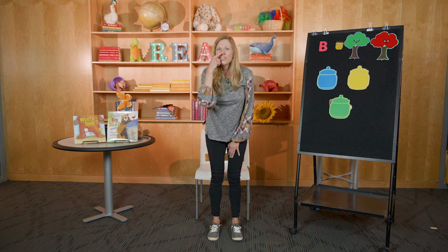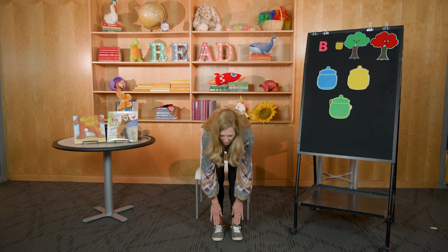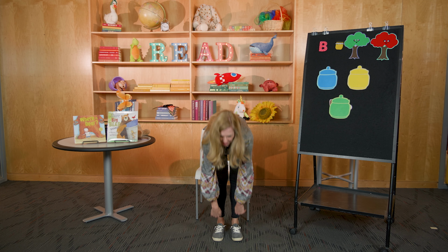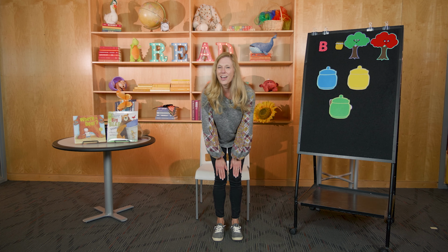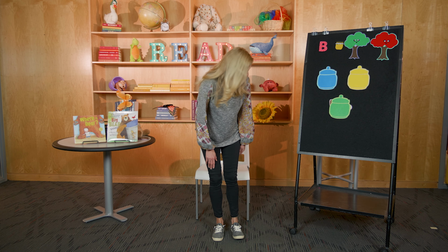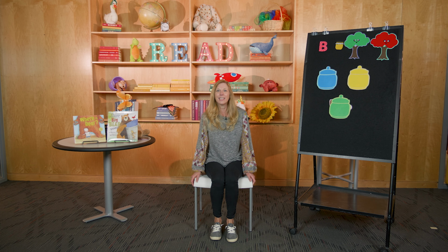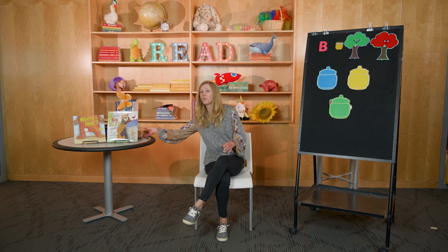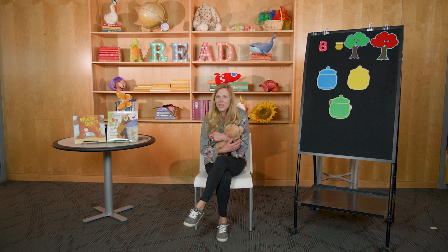Brown bear, touch your nose. Brown bear, touch your toes. Oh, that's another good stretch, isn't it? Brown bear, touch your knees. Brown bear, sit down, please. Oh, good job.